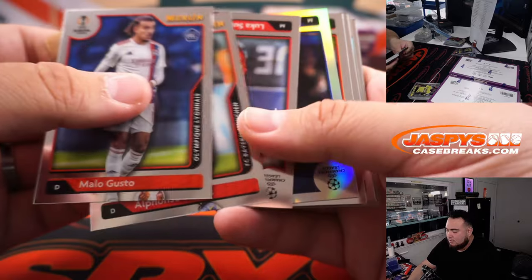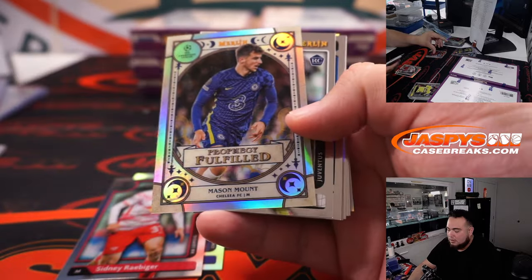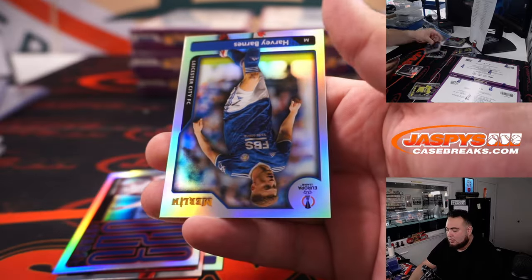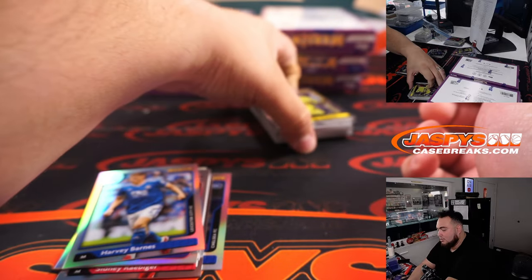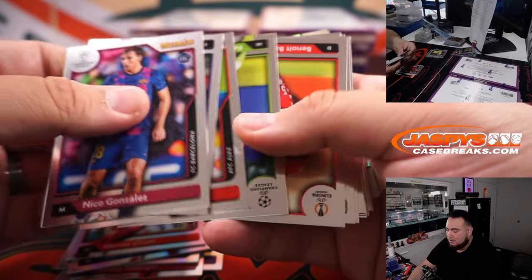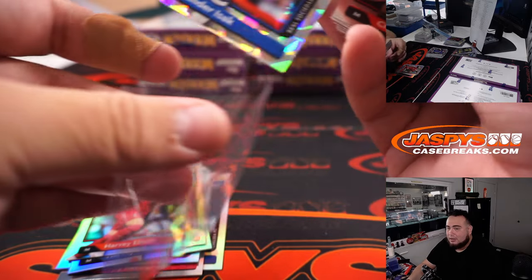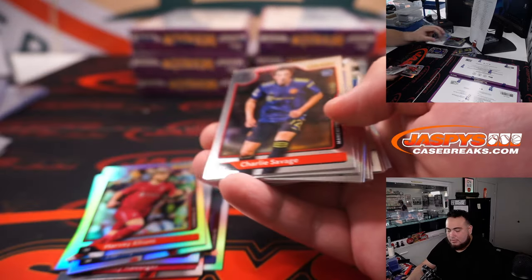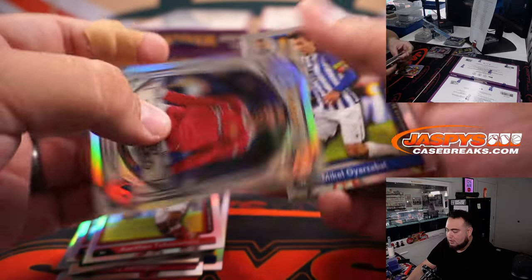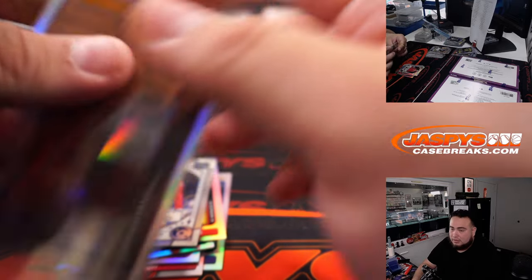All right, here we go. Harvey Vail. Mason Mount. Harvey Barnes. Harvey Elliott. And we have Alexander Isak. /250. Ari Ellen. Cristiano Ronaldo. And Felix.